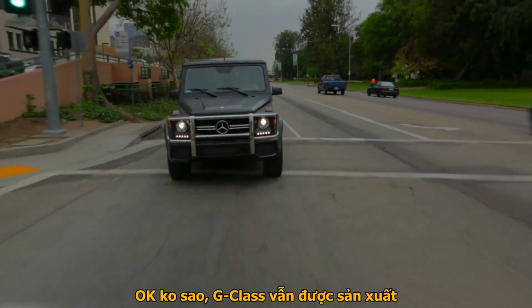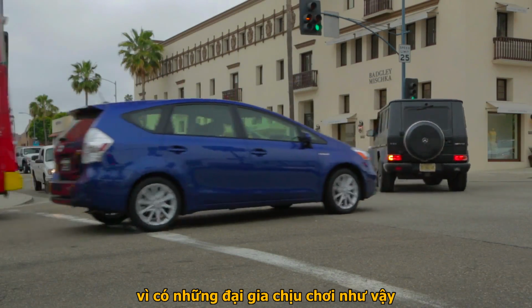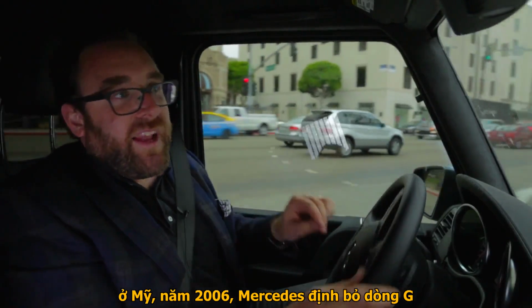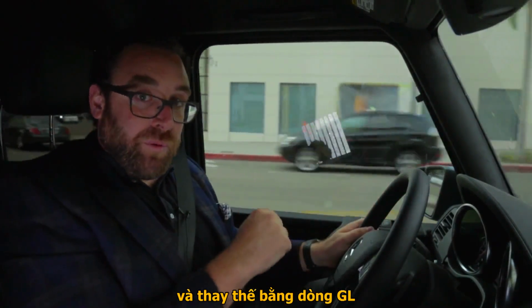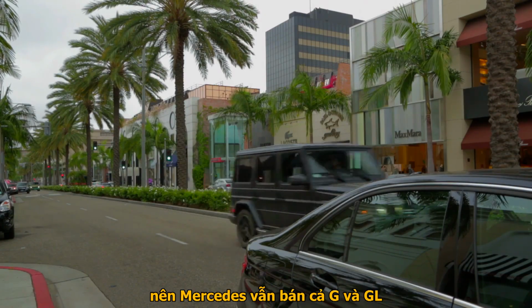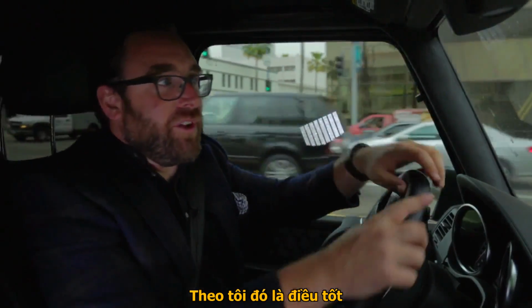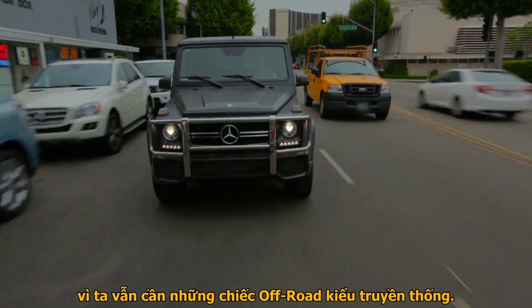And that's okay. But as my colleague Allison Harwood, the editor of Truck Trend, pointed out, thanks to wealthy people buying trucks like this, they still make them. Remember, in 2006, Mercedes wanted to get rid of the G in the US. That's the year they introduced the GL, which was supposed to replace the old military truck. Thing is, the demand was so high that they are now selling the G side by side with the GL. I think that's a good thing because the world needs more hardcore off-road vehicles.